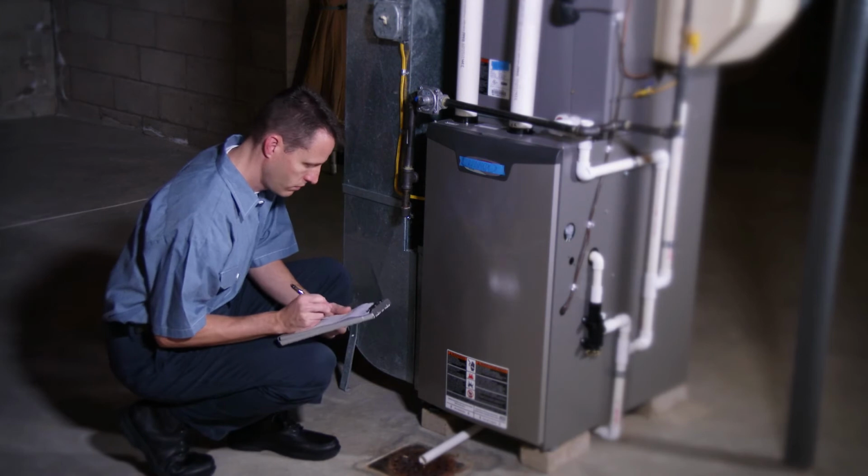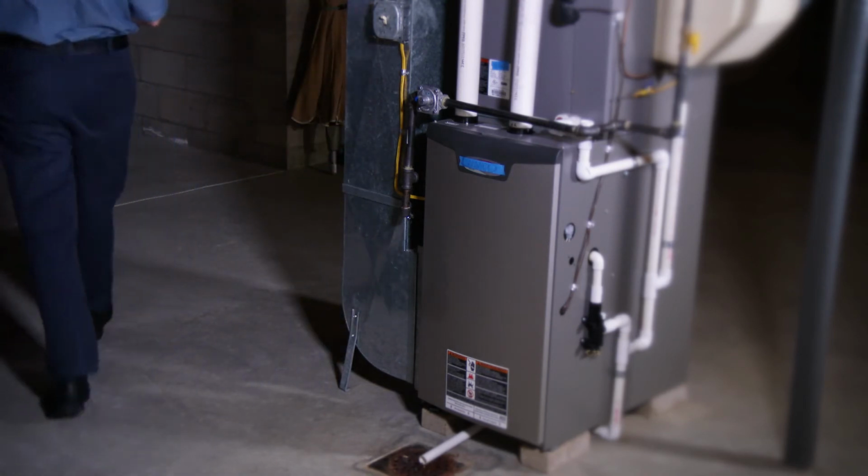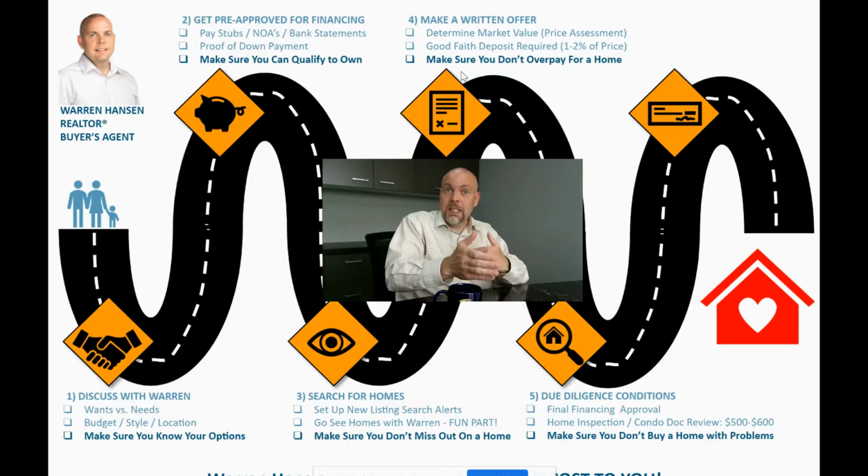The average cost for a home inspection is usually $500 to $600, and it typically takes about 2 weeks to get the financing done. So once that's done, then you'll book your home inspection, and that takes about a day to get it done and then get the report back.